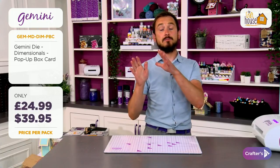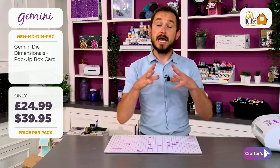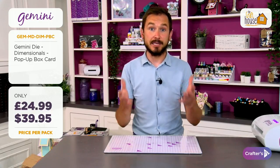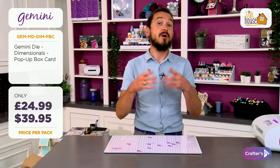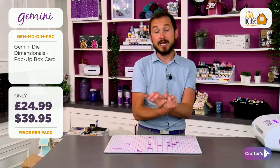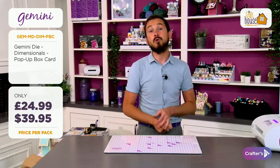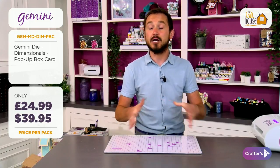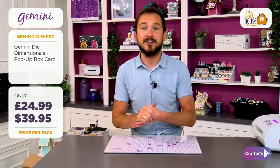Absolutely. So even when it comes to the pop-up box that Joe's just showed you, if you want to have it really quite small, it will actually go through your Gemini Junior. Of course, if you want to make your pop-up really big, that we'll show you just shortly, you will need your large Gemini. However, when it comes to all the pop-up elements where you stamp and die cut, then they'll all go through your Gemini Junior, and many of them, if you've got the Gemini Go and the Gemini Mini, it will go through them as well. So absolutely a really good selection to just sit on your lap if you're watching TV, you're watching us, and you can just be rolling them through your die cutting machine with ease.